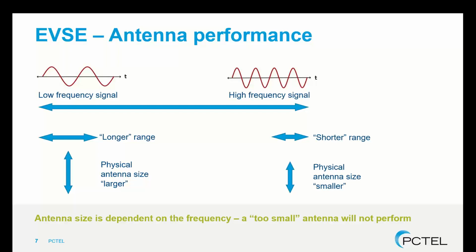It's also important to know that low frequency signals will travel longer compared to higher frequency signals. But a low frequency will also result in an antenna which is physically larger. So you can't really squeeze down an antenna because you will lose performance. Everything is connected to the laws of physics.